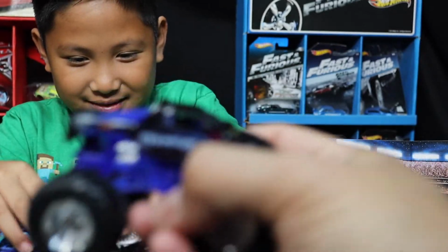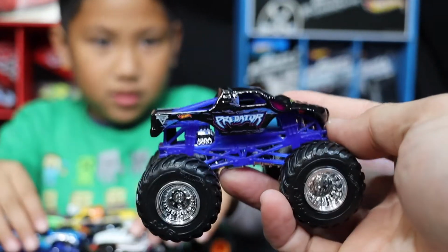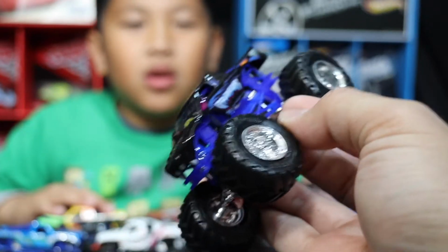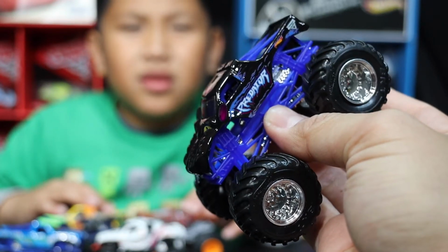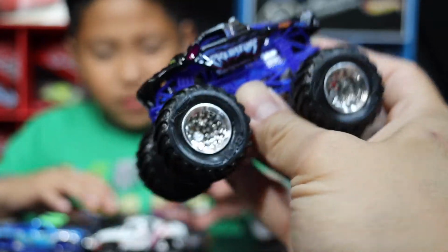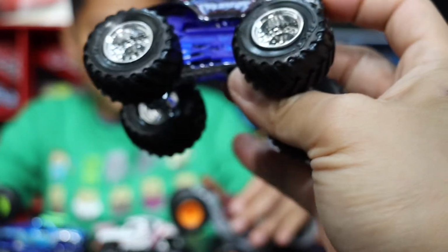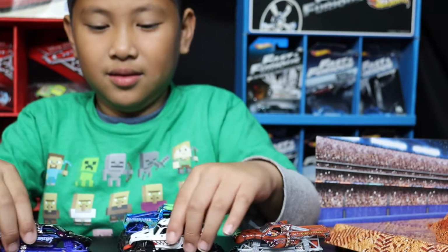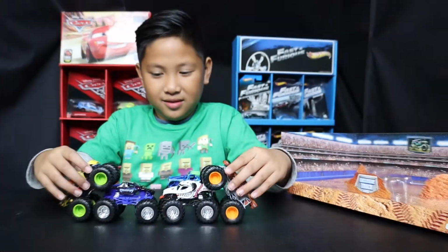And we have another Predator. I think we have this already. Oh, I think the body is different. So that's our Predator. So that's the Smash Up Stadium 5 pack.